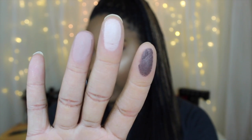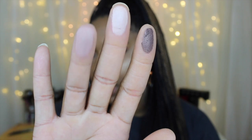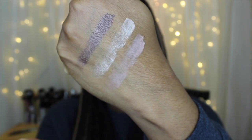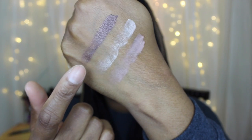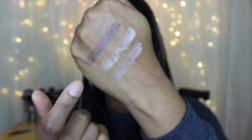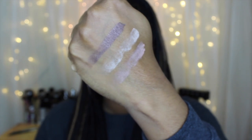This shade right here is called Dark Truffle. This one is Cashew Chew, and then this one right here is called Almond Truffle. I'm just gonna go ahead and swatch those. So I'm actually wearing some of this shade right here in my outer V, and it's actually a really pretty color, super pigmented. These 2 over here are matte shades, and then this one has some shimmer to it.